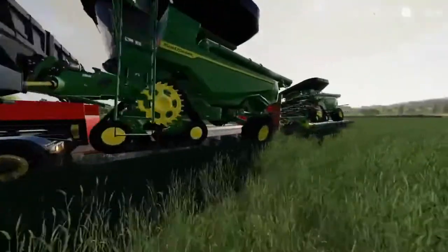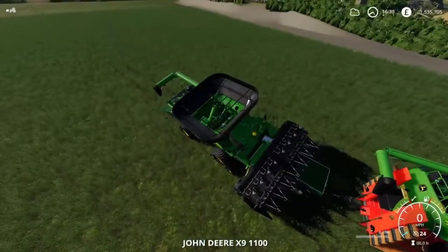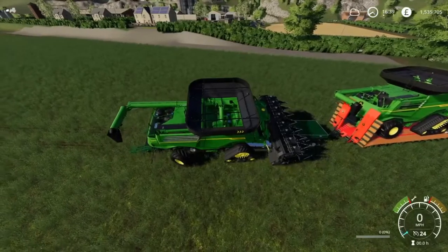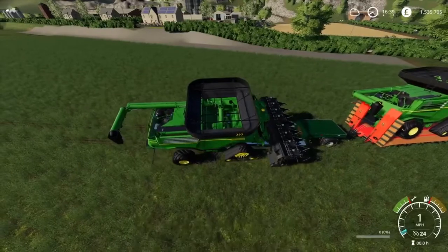I'll try to rescue that quickly, folks. But yeah, this field needs mowing. Please, can we get it back off, please? Yes. That's it. Let's just do a little wiggle like that.